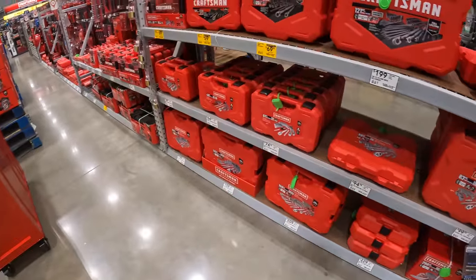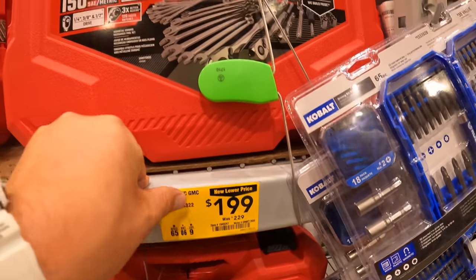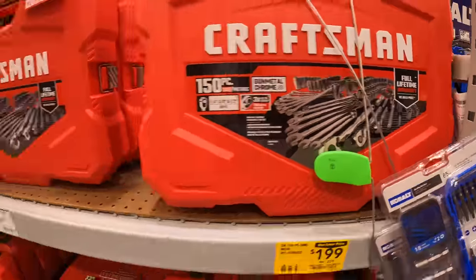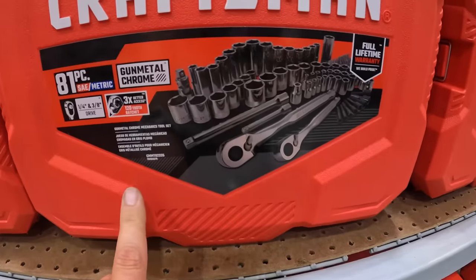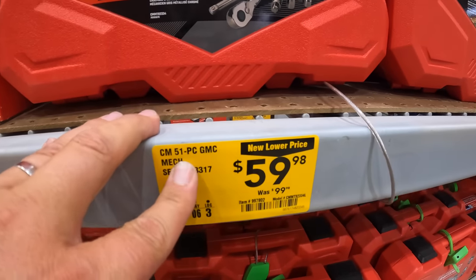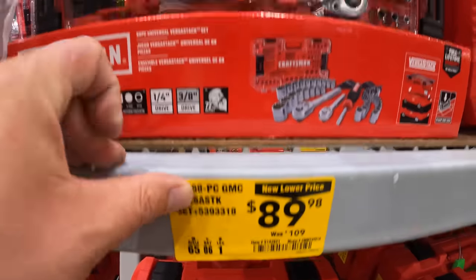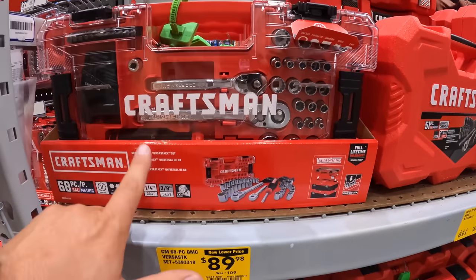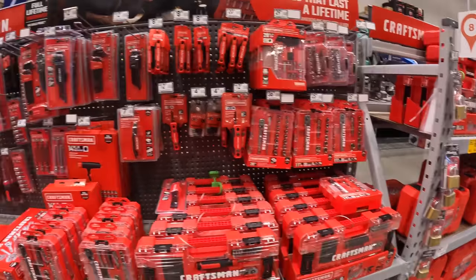Craftsman does have a deal going, a few deals going on with their socket sets. $199, was $229, for their GMC, gunmetal mechanical tool set. $69.98, was $149, for their 81-piece mechanical gunmetal tool set, gunmetal chrome. $59.98, was $99.98, for their 51-piece. And then they have $89.98, was $109, for their 68-piece regular with a versastack case. Regular chrome. And the amount of sockets that they have here is unbelievable.